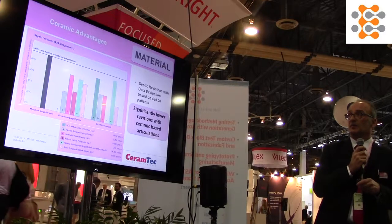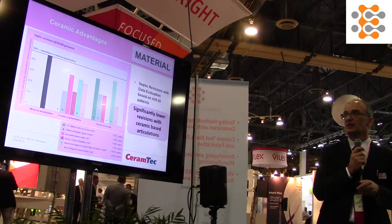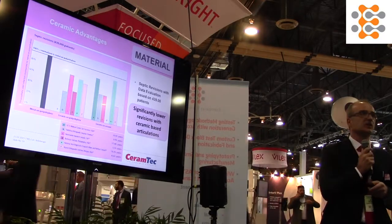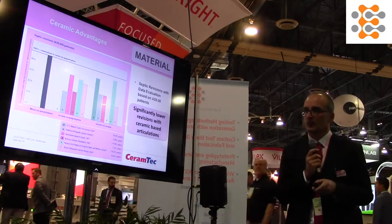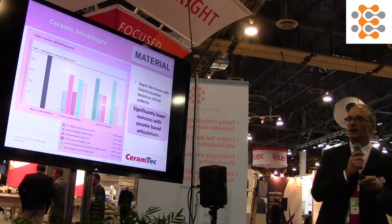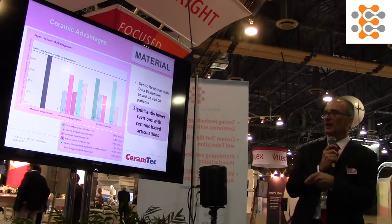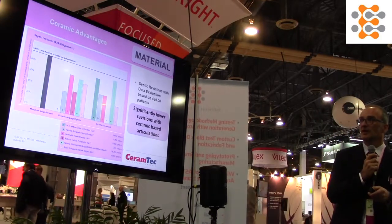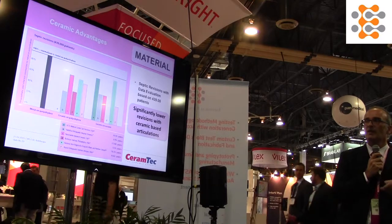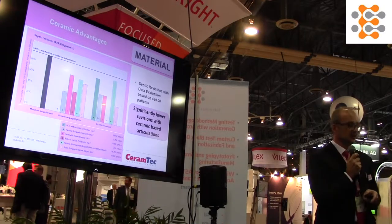Another advantage we see is when you look at just the material side. We are doing many studies, but this is just one study. We have looked at the septic revisions out there, and we have different groups here. We have two groups where ceramics is involved in an articulation, and we have compared that to a metal group. There were many different hospitals involved in that. Without going into details, you can see that wherever ceramics is involved in an articulation, you have significantly lower revisions with ceramic-based articulations.